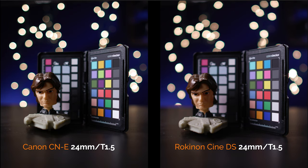It's kind of nice. It's kind of like almost a pseudo anamorphic thing going on here, which is kind of interesting. But it is different. You definitely see that difference. The other thing that I do notice between the Rokinon and the Canon just from the start is that it looks like the Canon's let in just a little more light. It's just a hair brighter, maybe about a quarter stop brighter.